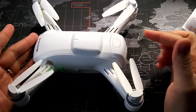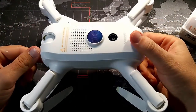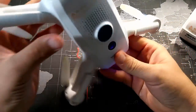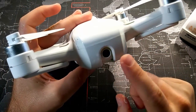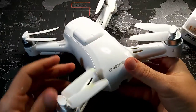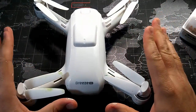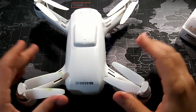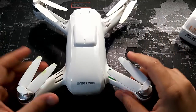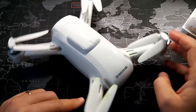Some of the features that you get with it, so there's two batteries, so this is the battery that it comes with. I'm not going to pop it out because you can see that I actually have it on right now. And on the front, we have a 4K camera, so 4K for video, and 13 megapixel. It is a very, very stable camera. And in terms of the actual drone itself, the flying is just effortless. Easily, of the drones that I've flown, the most stable and easy to control.